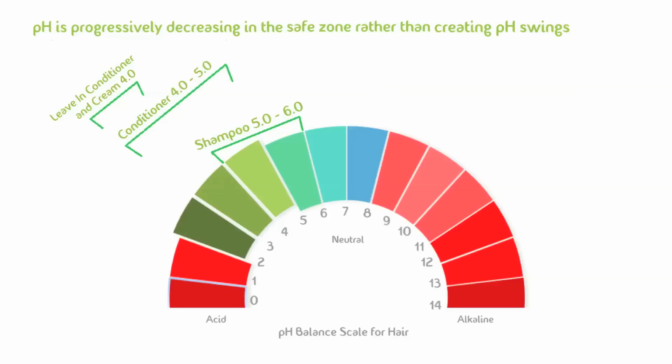Looking at my recommendations at this angle, it's easy to see that all the products now fit within the safe pH zone, and there are no pH swings. Being aware of the pH levels in products will help you better understand and care for your hair. Proper cuticle treatment will always result in stronger, shinier hair.